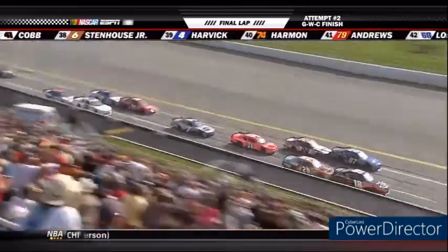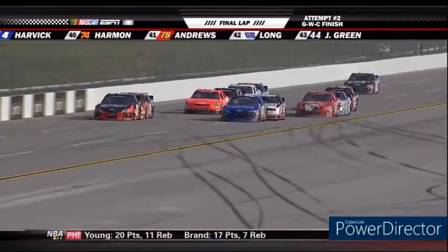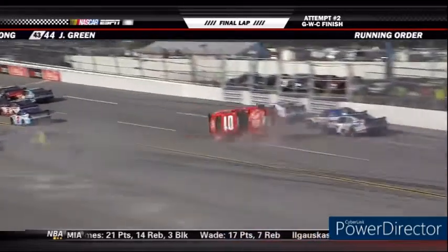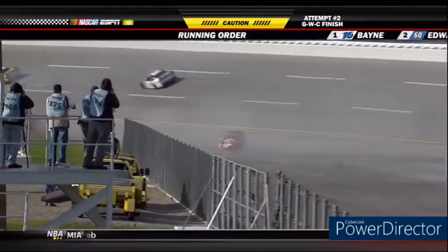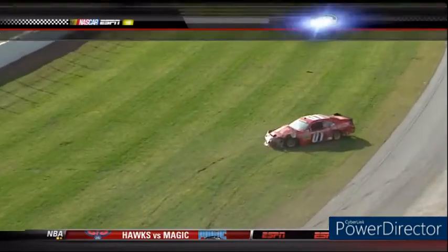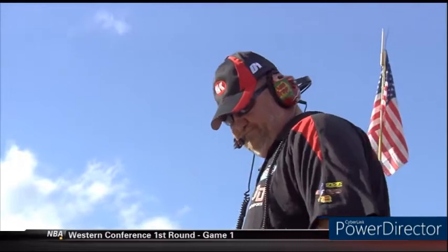Down the back stretch, it is the 18 of Kyle Busch. He has never won here in 7 prior starts. Look out! Don't spin, Mike Wallace, and he's up and over. Wallace gets back on all fours. The 38 of Leffler is also involved. The race is going to end under caution, and we'll have to wait for NASCAR to give us the official.